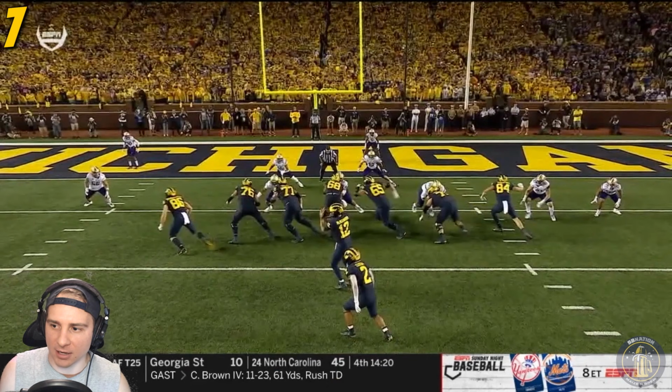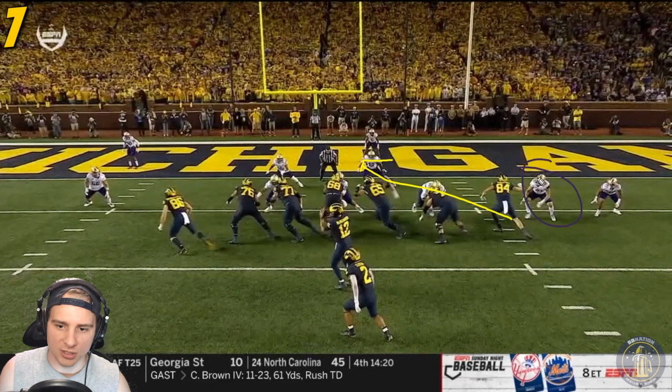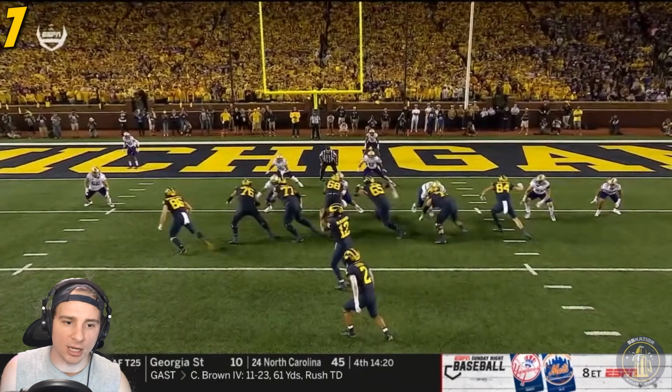Okay. Looking at the backside, Honigford doesn't really get anywhere. He's just trying to get down the line here. But he's really not consequential. These guys don't do a whole lot. Gonna have a cut block here from Stuber. He does a good job. So backside, everything's looking how you want.